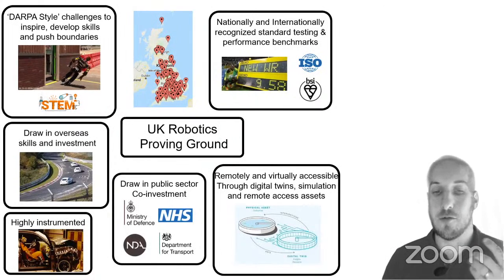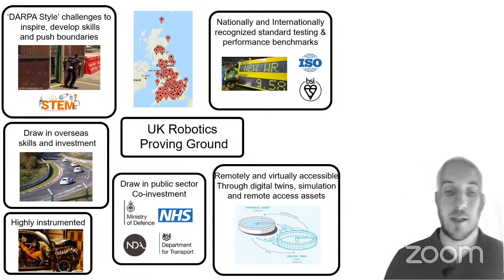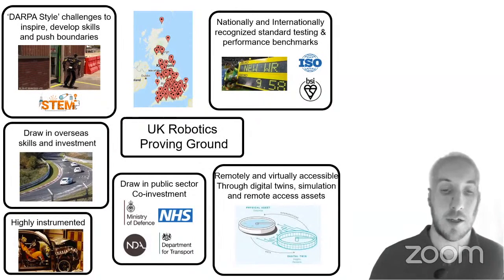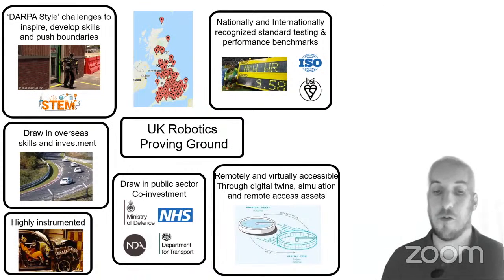We're spending the next year launching a consultation with the UK robotics industry, both the suppliers and the customers and the public sector, to understand what their specific needs for such a facility might be. I'll send out some links to learn more about this as it evolves, but we want to hear from everyone about what this facility could do for you.